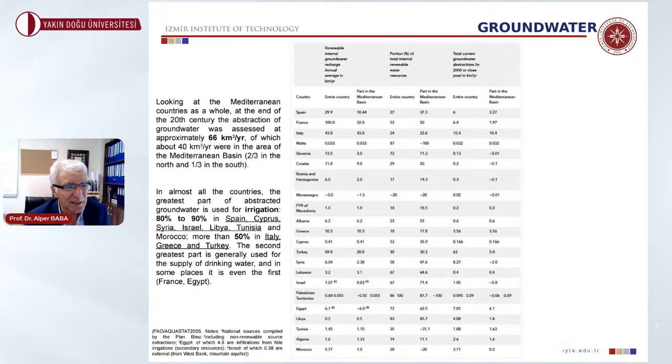And then we can see that in almost all countries, the greatest part of the abstracted groundwater is for irrigation, about 60 to 80%, in countries like Spain, Cyprus, Syria, Israel, Libya, and Tunisia. It is more than 50% in Italy, Greece, and Turkey also.